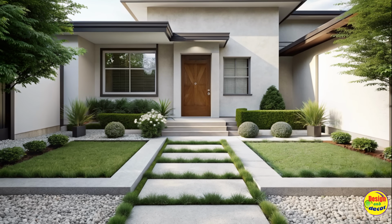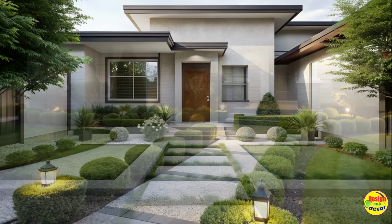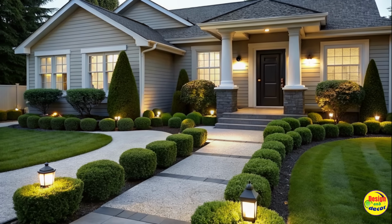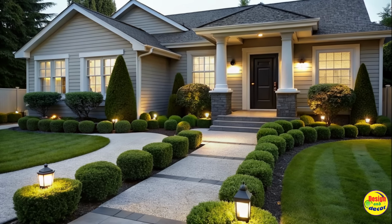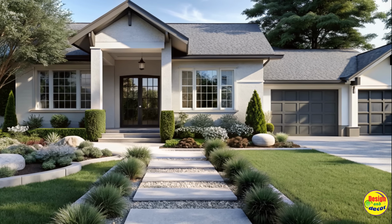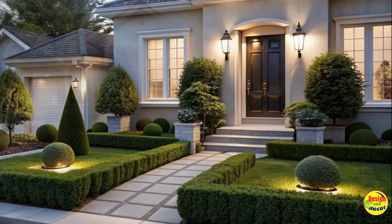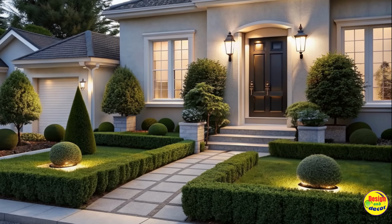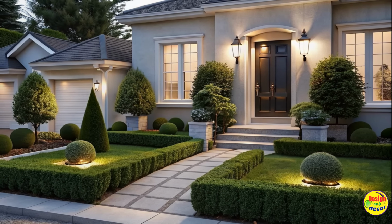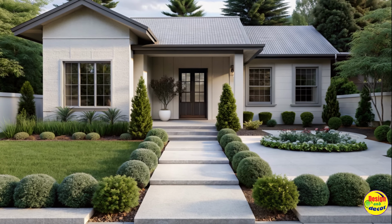Enhancing curb appeal. Minimalist front yard landscaping can significantly enhance the curb appeal of your home. By keeping the design simple and uncluttered, your front yard will exude a sense of sophistication and elegance. Pay attention to details such as neatly trimmed hedges, a well-maintained lawn, and strategically placed lighting fixtures to create an inviting and welcoming atmosphere for visitors.